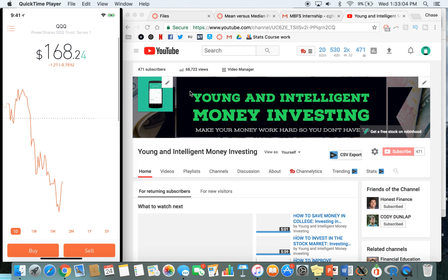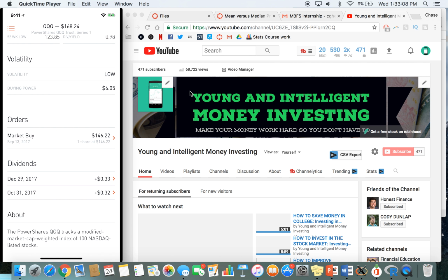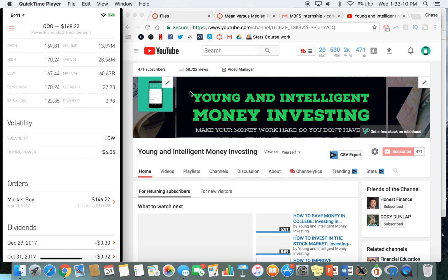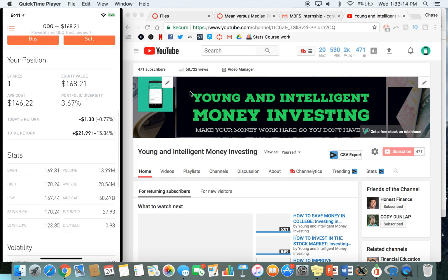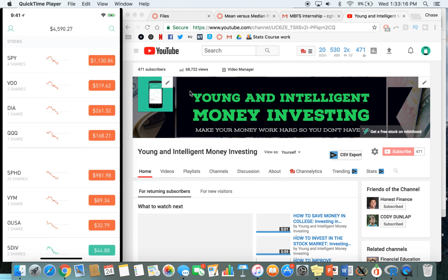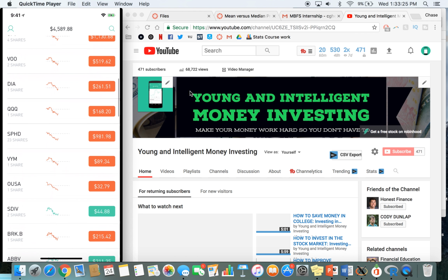Now we got QQQ. This is going to be following the tech stocks, and it's another ETF, 1% dividend yield, and I've gotten some solid growth off here, about 15% in not that long of a time. Definitely recommend those ones. These ones are just your major industries, indexes, definitely ones you want to have in your portfolio for the long term.